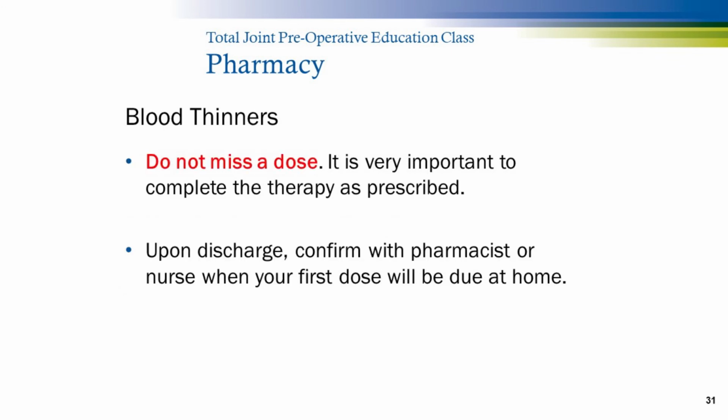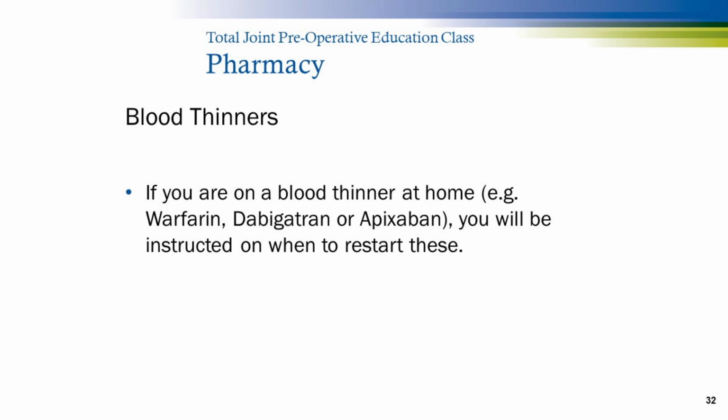It is important to take your blood thinner regularly as prescribed. However, if you forget to take a dose, but it is still close to the time you usually take it, then you can take that day's dose. If you forgot to take your dose and it's the next day, please do not double up on your dose. You can continue to take your blood thinner once a day at your usual time. Before you are discharged, check with your pharmacist or nurse when you should take your first dose at home. If you were already on a blood thinner at home, the pharmacist will let you know when to restart your usual blood thinner after surgery.